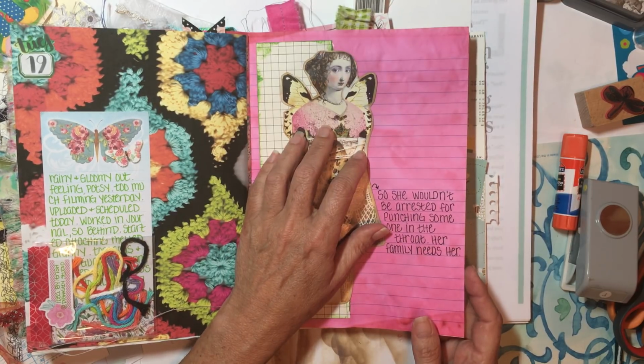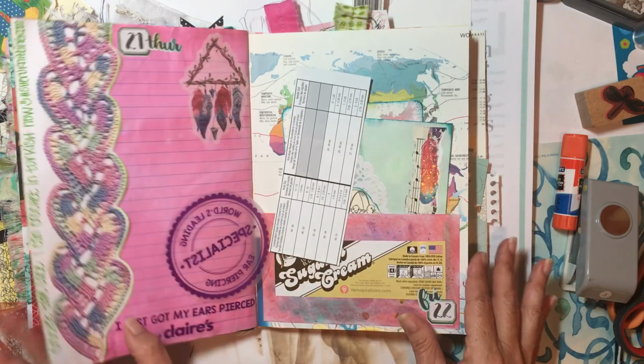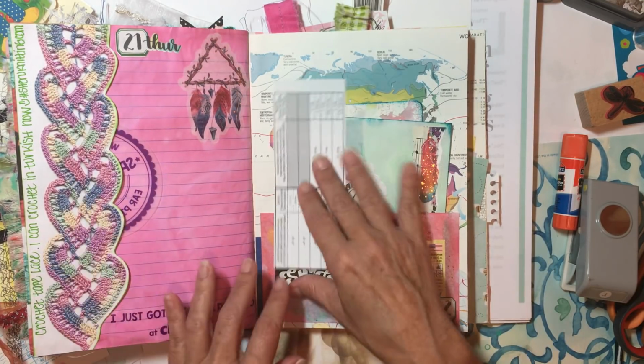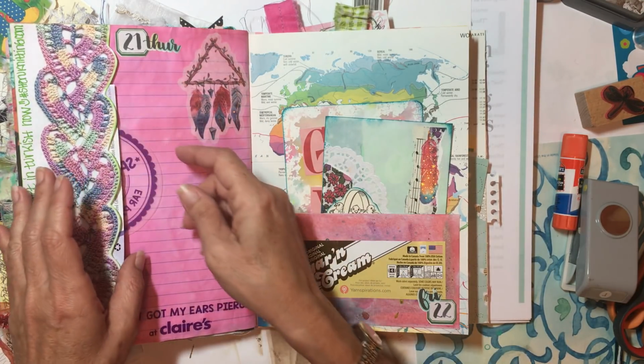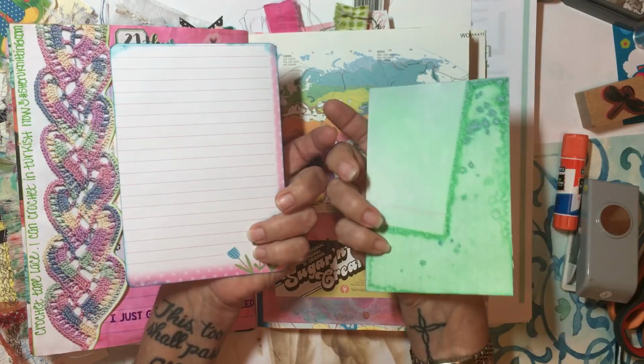See, I have to go through. This is actually in March that I still haven't finished. These pages here, my son went and got his ears pierced. We went with him. And so I haven't finished that page. These tags I made, blank.